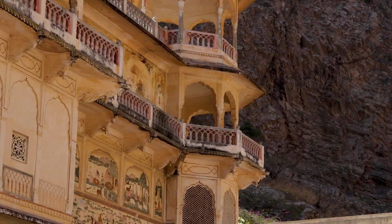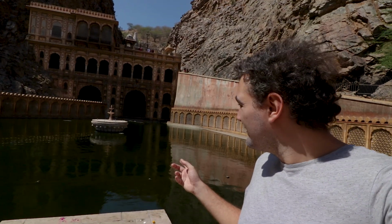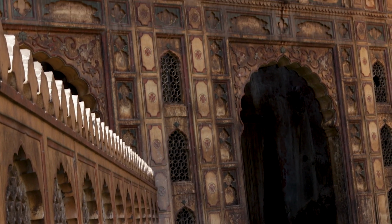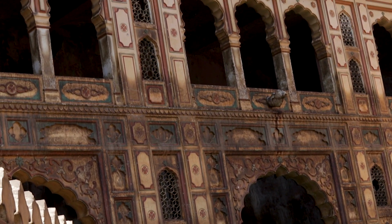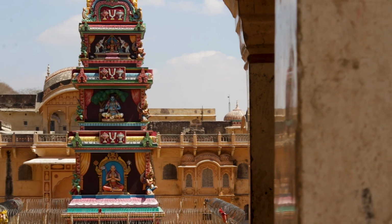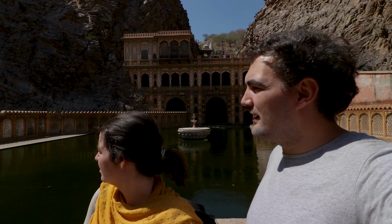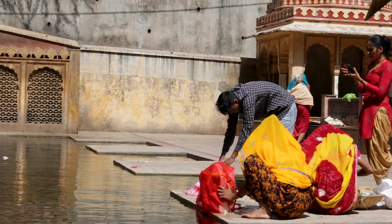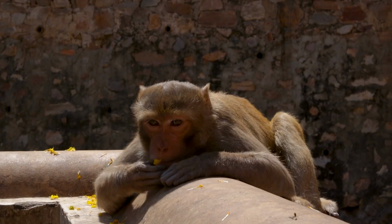This is where we were earlier with the beautiful palm and the facade of a part of the temple that's made into the rock. Yeah, it's crazy. It's really beautiful and tranquil. People come here to bathe and do some rituals, and it's really nice. You can see the temple in the water reflections.